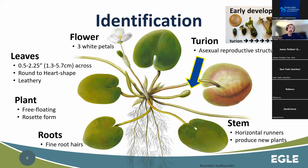And then there's also times where frogbit will be completely submerged, and that's usually when it's first emerging in the early parts of the summer. It comes up from seeds or turions, which we'll talk in a minute about, and those are submerged. So the plants leaves come out, and then they tend to float to the surface, but sometimes they get caught up in algae or other plants. So occasionally you'll see frogbit underwater, but the vast majority of the time it's a floating leaf plant.